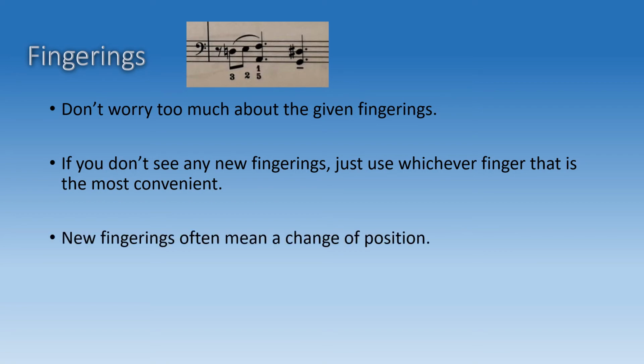New fingerings often mean that you have to move your hand to a new position, or your finger has to be tucked under, or it has to cross over. Fingerings are clues to help you to play the notes, but don't worry if you don't get them right, as long as you play the correct notes.